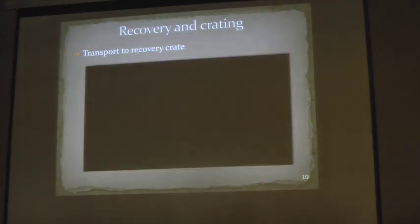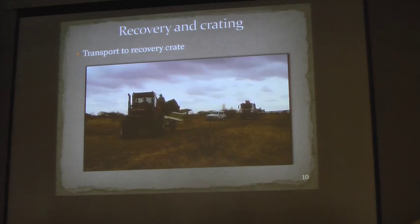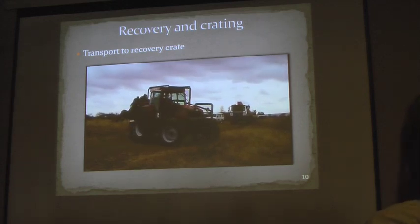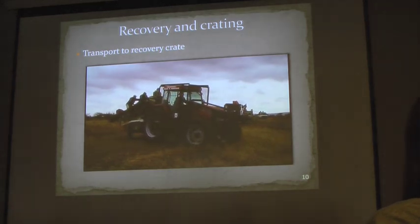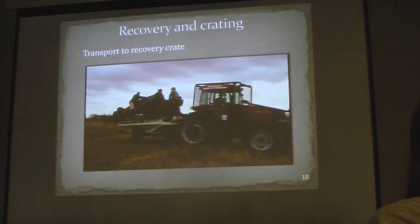And hopefully this video will work, and it will just give you an idea that it allows us now to take the animal from wherever it was immobilized to where your transport crates are. So it allows you to move this animal.